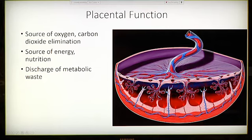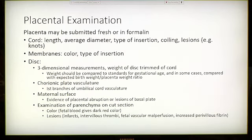Similarly, a lesion in a stem villus vessel may affect a whole cotyledon downstream, right? That may be significant if it's a small placenta with other challenges to begin with, or it may be insignificant if it's an otherwise well-grown, normal-looking placenta. Okay, so we look at those.